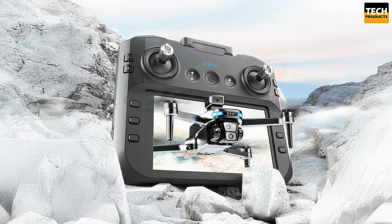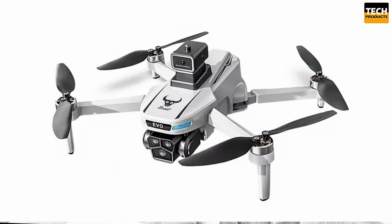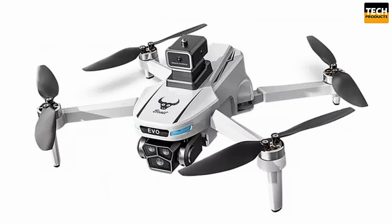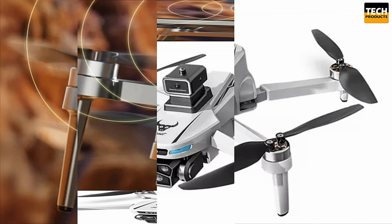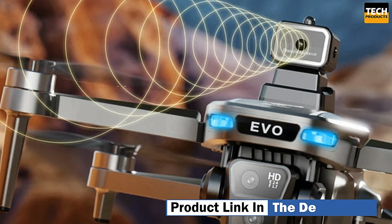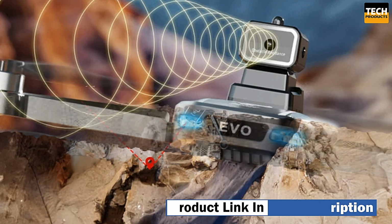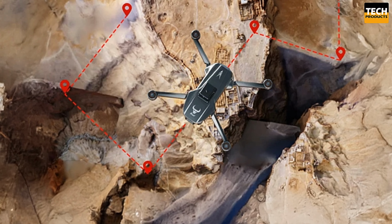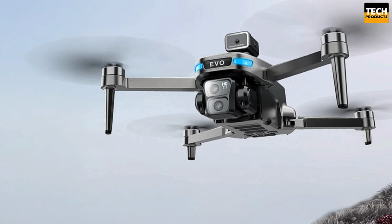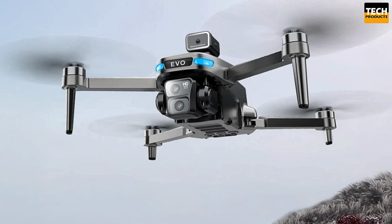Designed with safety in mind, it comes with an intelligent obstacle avoidance system that prevents collisions during flight. This feature is particularly useful when flying in complex environments, ensuring a safer and more controlled experience. However, users should note that infrared obstacle avoidance may be less effective under strong lighting conditions. The drone's portability is another major advantage.